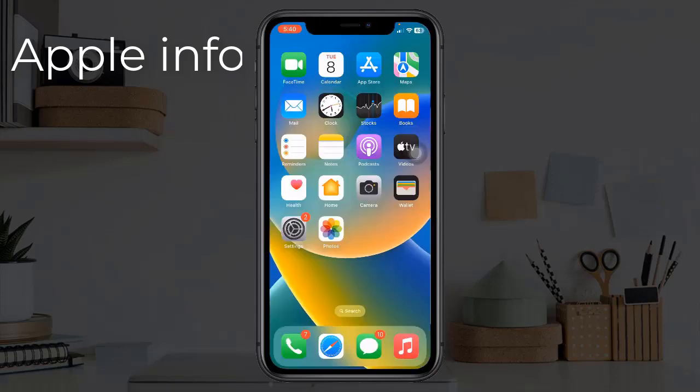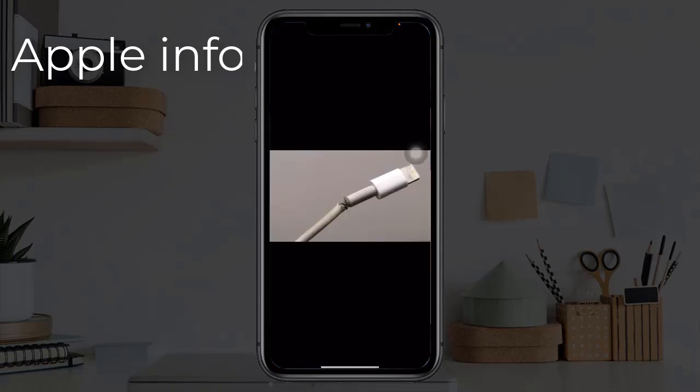Solution 3. Inspect your lightning cable and USB adapter. You should also consider inspecting the lightning cable and USB adapter for any possible damage. These accessories get worn out, cracked or bent over time and should be replaced, but be sure to get the MFi certified charger adapter and cables, as they are specifically made for iOS devices and are 100% authentic.